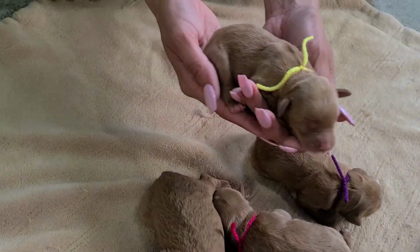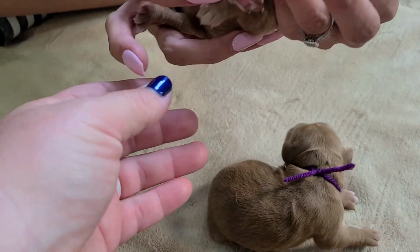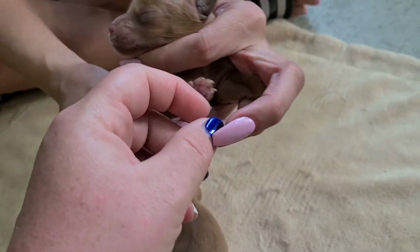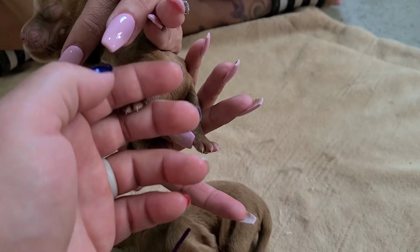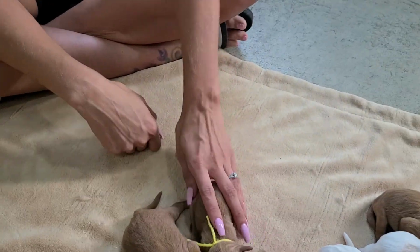Yellow is Allie. Wavy coat. And a little white on her chest there. Back paws. And front paws are solid, right? Mm-hmm. Yep, front paws are solid. Then we're gonna do orange.